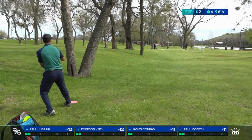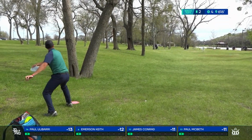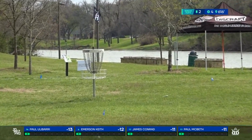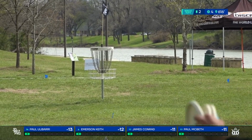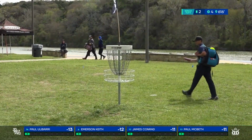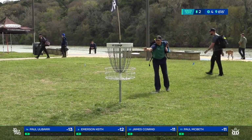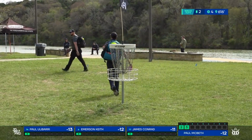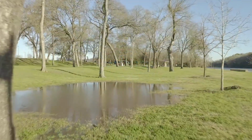Yeah, this upshot probably seems easy for Paul, but I would miss that all day. Almost ideal to where I want. And then this one actually. And just right up to the basket. Yeah, you can just see Paul's aura right now is just super confidence. Another birdie? Yeah, I think another birdie will be a continuing thing for this video.